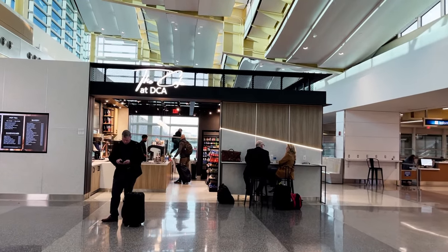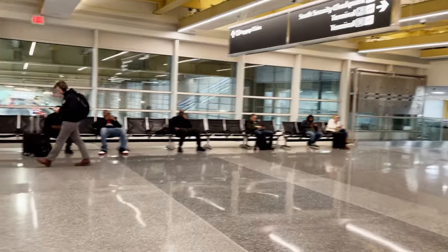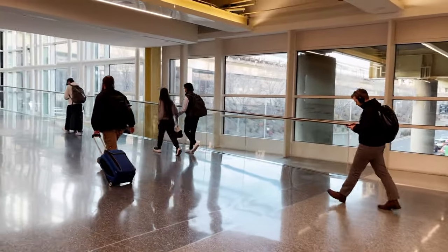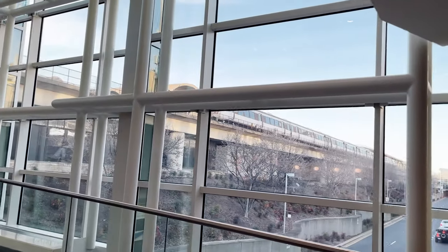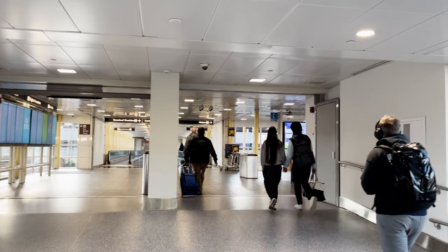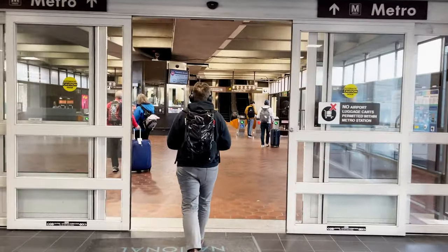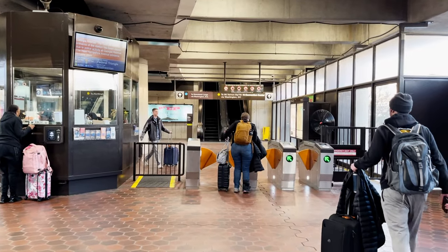When you see the cafe at DCA, you're gonna turn right and then you're gonna make sort of a 170 degree sharp turn to the left. Here you can see a train. When walking up the ramp, you're gonna take the first right to Metro and walk through the sliding doors. So now that I've made it to the Metro, I'm gonna jump over to the Terminal 2 baggage claim area to show you how to get here from there.